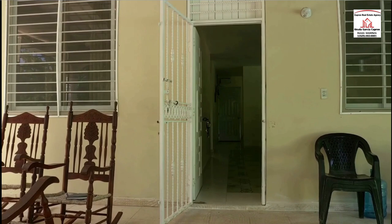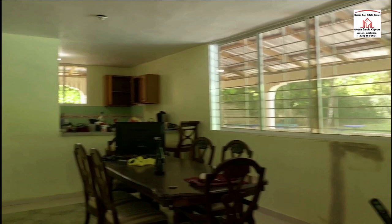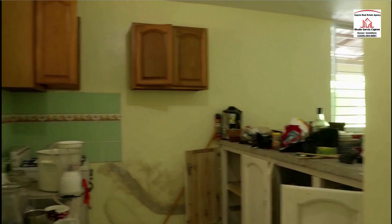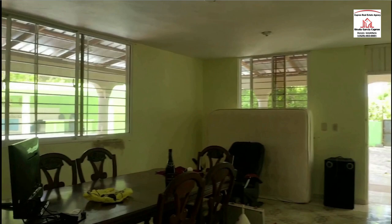So let's take a look inside this house here. This is a two-bedroom, two-bathroom home. Okay, as you can see, they're getting ready to fix it up. This is the living room, and let's walk towards the kitchen area. So this is the kitchen area here. Okay, it's nice. It's a nice size for a campo home. All right. So let's take a look in one of the bedrooms. So the living room. Let's take one more look at the living room size here.